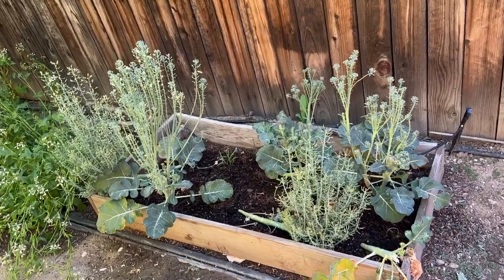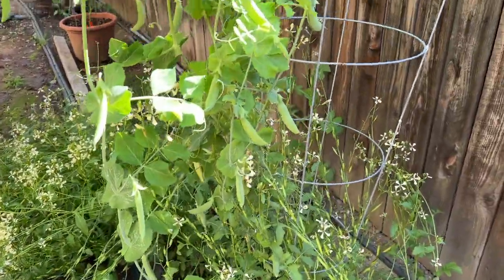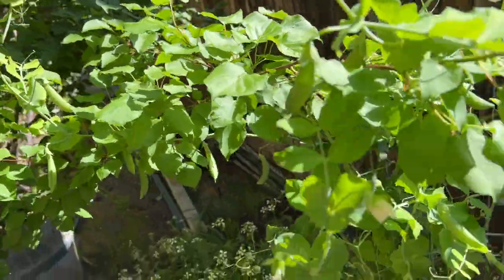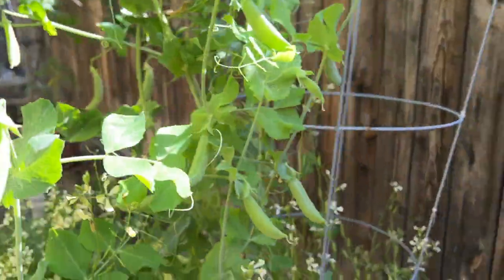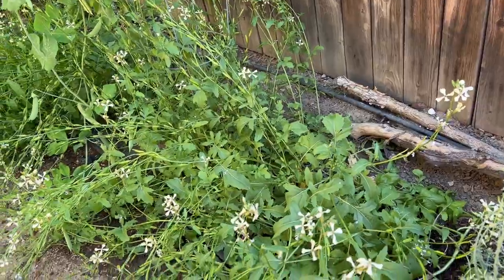And then here I am going to plant, those are arugula. Arugula and sugar snap peas. Oh my, the sugar snap peas are on the apricot tree now. The sugar snap peas are almost done, but I'll leave them there for now. And same thing with this arugula, probably uproot some of it.